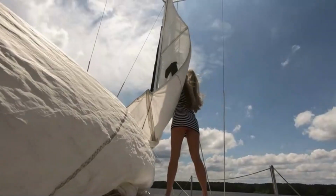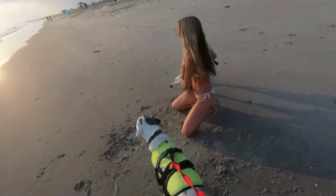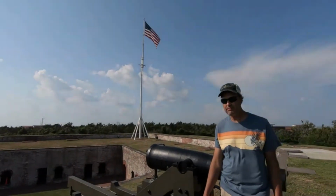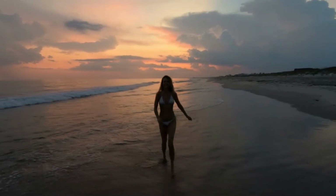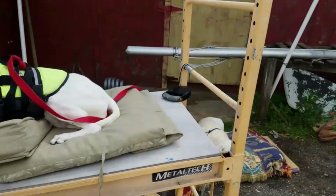Next time we'll continue exploring the East Coast and visit some beautiful beaches, some historical sites, and landmarks. But for right now, let's check in and see what's going on with the catamaran refitting. The girls like the adventure part of our life a lot more than the refitting.